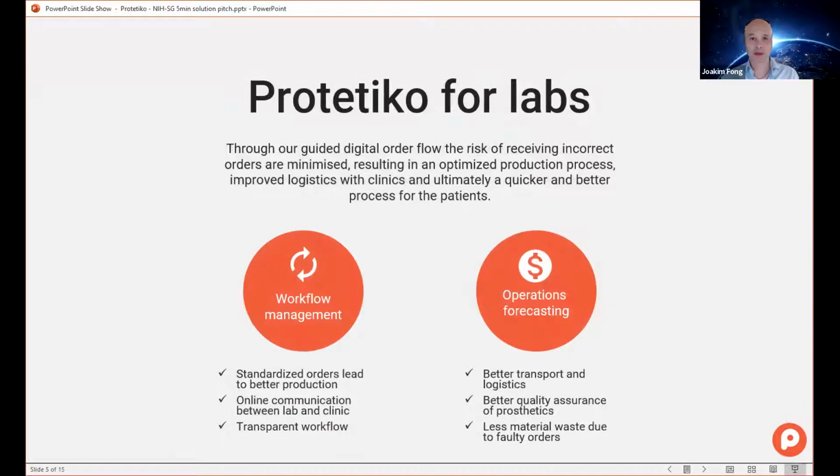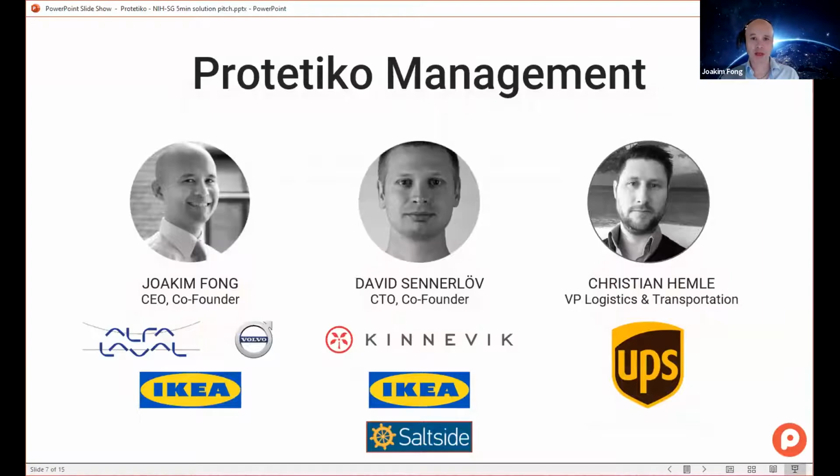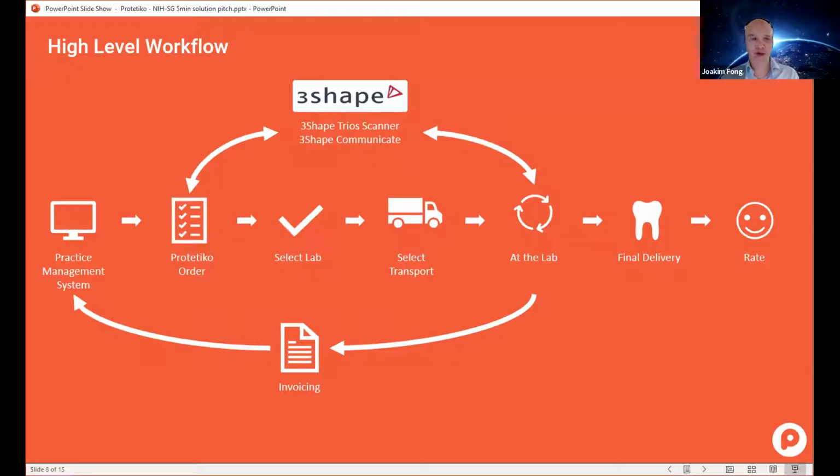For labs, we help them optimize workflow and delivery processes, but our main customers are large organizations, both on the clinic side and on the lab side, where Protetiko helps to streamline operations and optimize workflows. We also provide a great platform for data mining. Our founding team comes from retail, manufacturing, and logistics, and we brought many ideas and innovations from those industries into the dental space, such as lean and agile. As I said, Protetiko is an integration platform, and this is an example of an integrated flow where Protetiko is connected to several systems used by clinics and labs, such as general systems and intraoral 3D scanners.